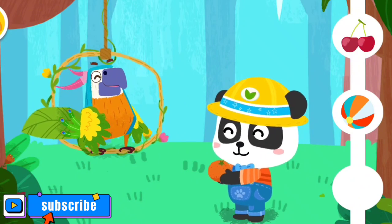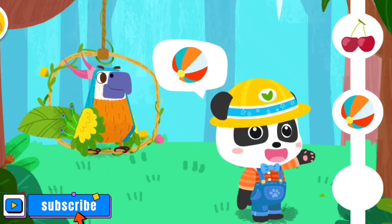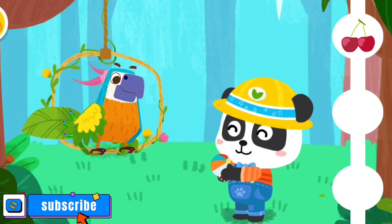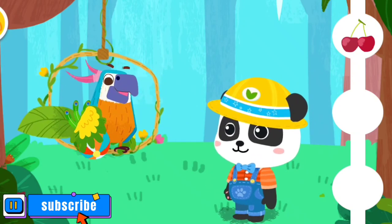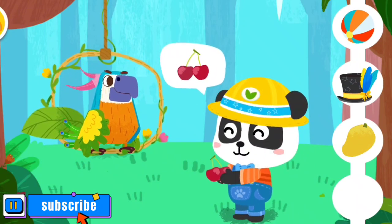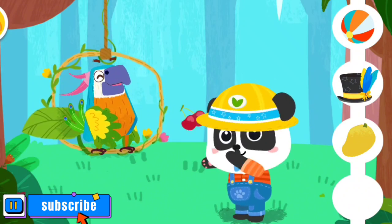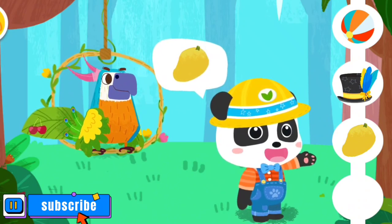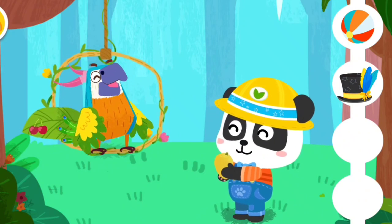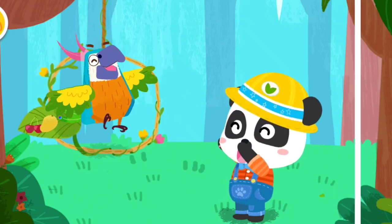I want this. Orange. Orange. Orange. I want this. Ball. Ball. Ball. The parrot is really awesome. I want this. Cherry. Cherry. Cherry. I want this. Mango. Mango. Mango. The parrot is really awesome.